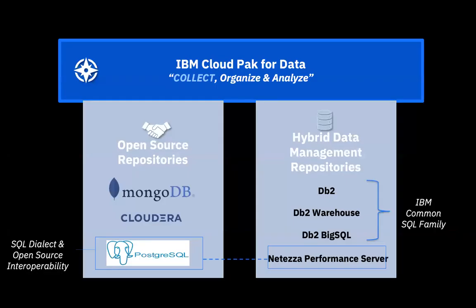Okay. So now we're going to dig a little bit more, as I said, into the collect piece of Cloud Pak for Data, and where we want to go from a Netezza perspective. So how this next generation Netezza that we're going to talk about combined with the Cloud Pak for Data technology really aligns with that strategy in the market that we mentioned before, where you want to go to AI, to modernization. So collect is centered around technology that allows us to store data, so repositories.